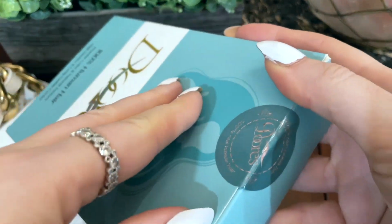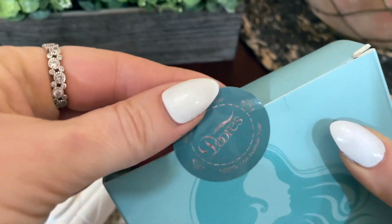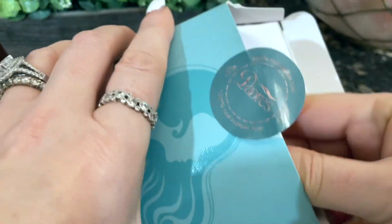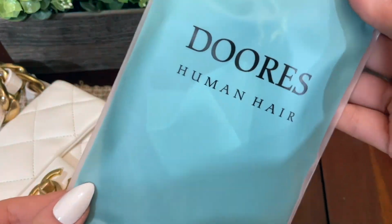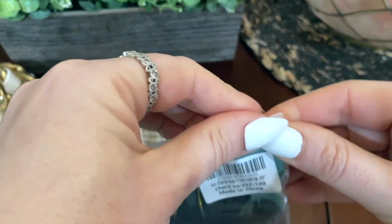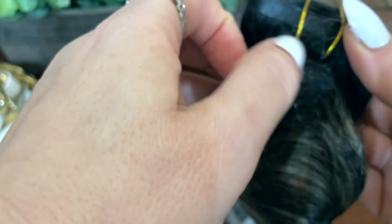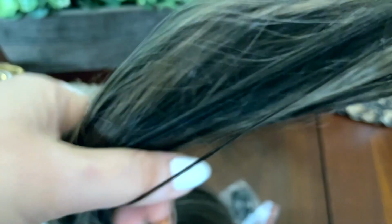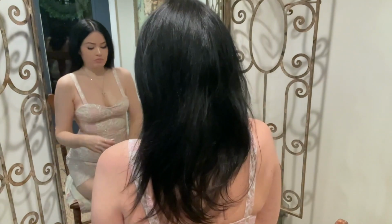So this is how they arrive to you. They come beautifully packaged in this Tiffany blue box, and there is a safety seal, so you know it is an authentic product. And then they are packaged in these beautiful safety sealed packages, and then you just go ahead and open it, and you literally will not believe once you take them out how soft, how silky they are. And the color, if you do choose to have colored extensions, the color is just absolutely stunning, so natural.